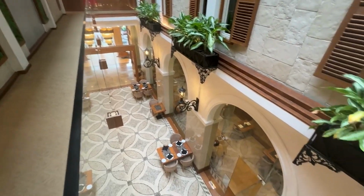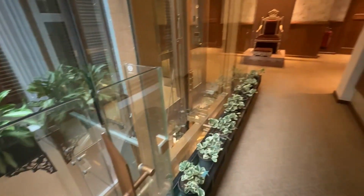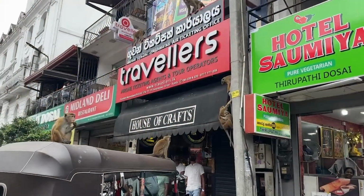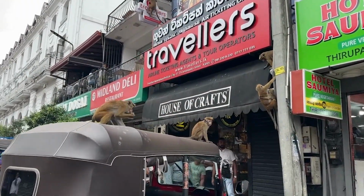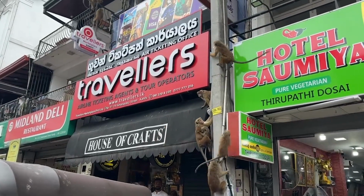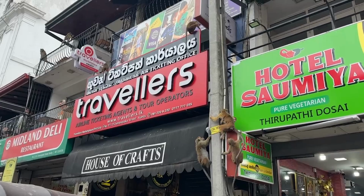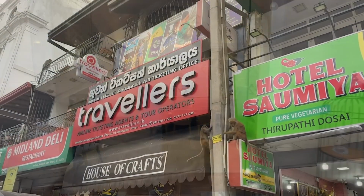We were there 2 nights. It really wasn't a downside at all. Great location. If you come out, you can see the Buddha that we're going to go around and explore, and lots of monkeys everywhere. As you can see, the hotel, despite being fairly small, still had a nice restaurant area with a fairly decent selection for buffet breakfast.